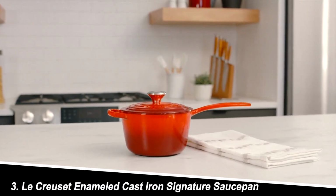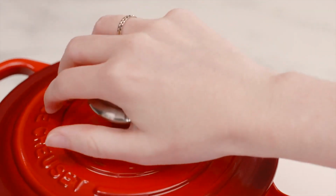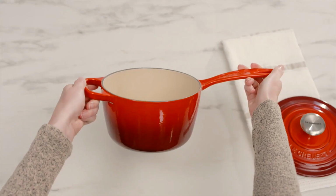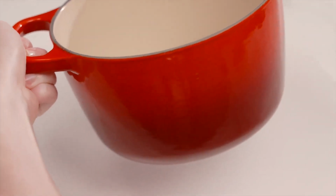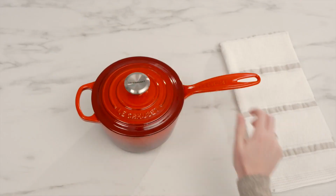Number 3. Le Creuset Enameled Cast Iron Signature Saucepan. Le Creuset's enameled cast iron signature saucepan is a beauty and a beast. The cast iron construction delivers exceptional heat retention, perfect for slow cooking and braising. The enamel coating makes cleaning a breeze and adds a touch of French flair to your kitchen.